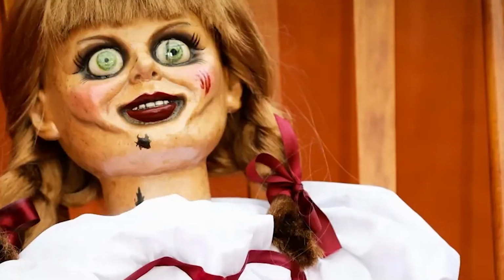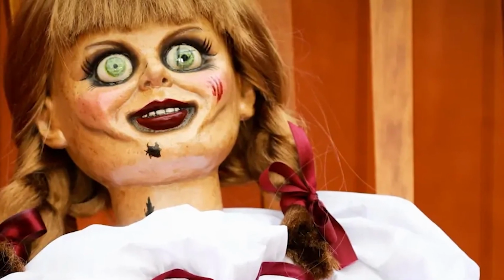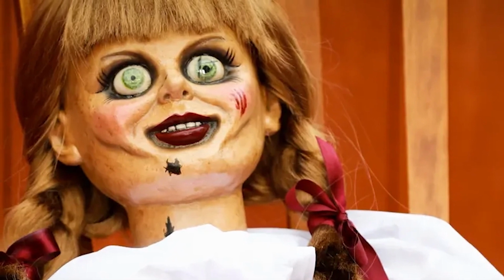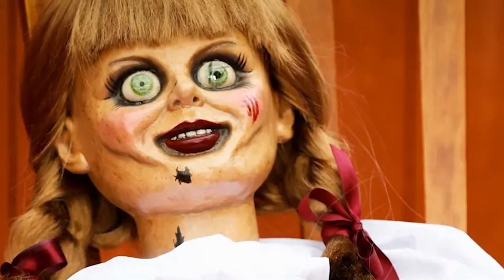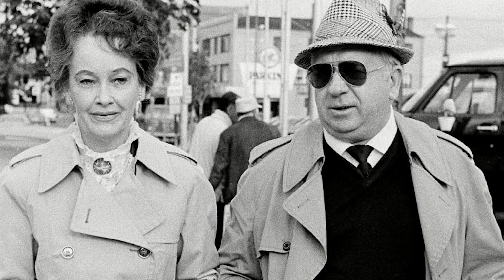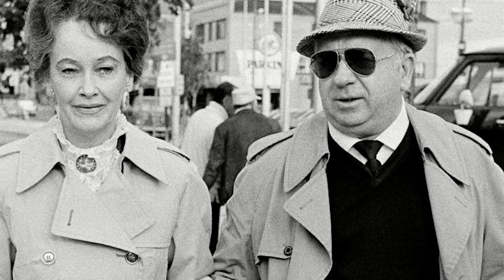At number 2 spot, we have Annabelle. I know you heard this one, but it's too good of a cursed object to leave out of this list. For all who don't know, the doll's name Annabelle comes from the alleged spirit who possesses it. In the early 1970s, a young college student named Donna gave the doll to Ed and Lorraine Warren, a now famous pair of paranormal investigators.